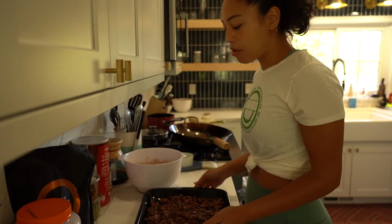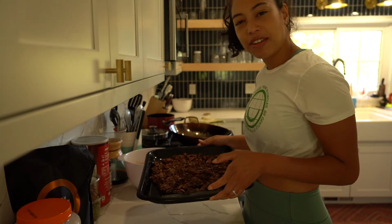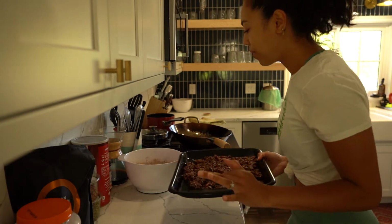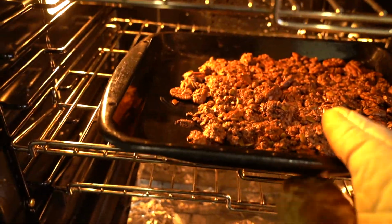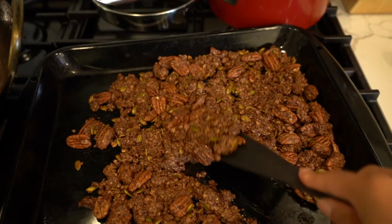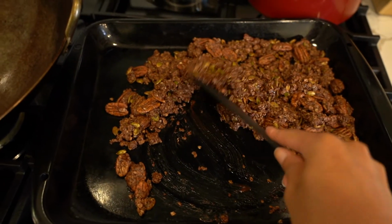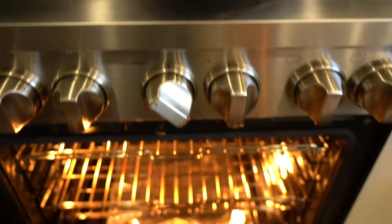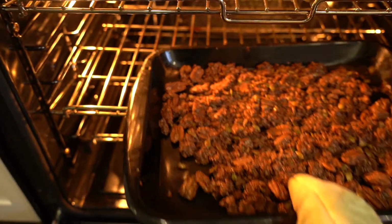Okay, I'm gonna put this in the oven. I'm gonna watch it carefully for 8 minutes. It smells really good. I'm just gonna give this a stir so it gets evenly crisp. And this is gonna go back in for another 10 minutes.